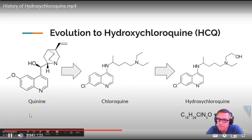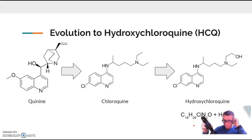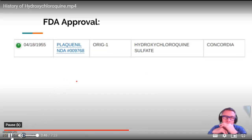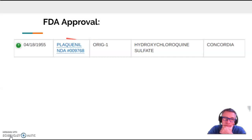Which is H2SO4, and it is then called hydroxychloroquine sulfate. And it should be noted that hydroxychloroquine was created as an improvement on chloroquine because it had less toxic side effects. You know, that could very well be. I always think that whenever I see hydroxy, just make it get into the bloodstream better, make it more water soluble, but who knows? Sure, less toxic, wonderful. Though there's still a small risk for them.